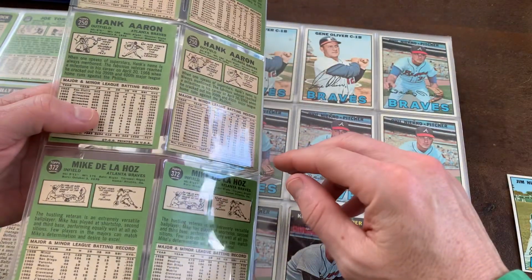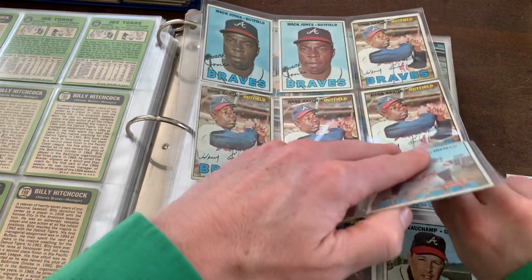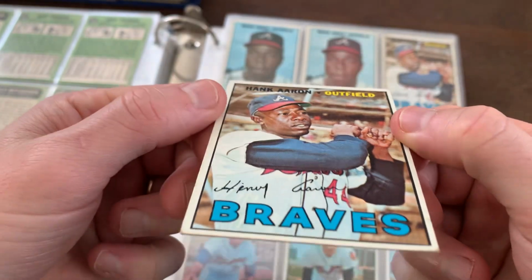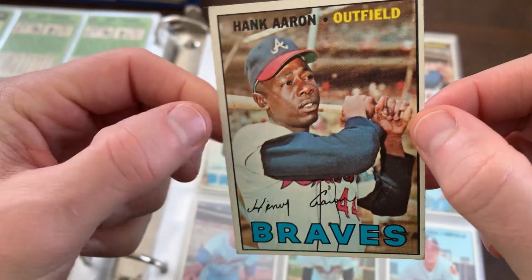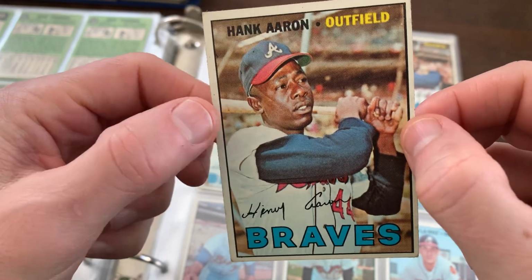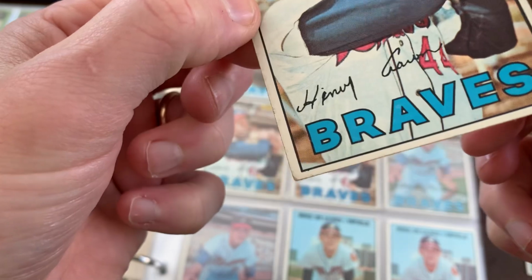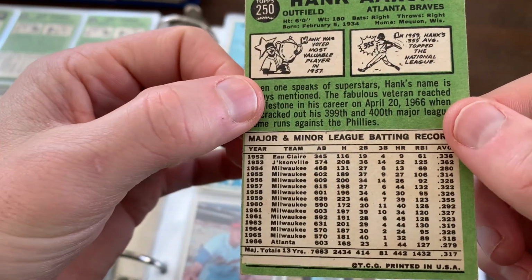Look at the back side of them. I think this one's probably the best conditioned one. Let's take a look at it. So trying to look at the surface. Nothing on the surface that I can see. Centering's obviously a little narrow here on the right, wider on the left. But you can see the soft corners on the bottoms and everything else. So probably somewhere in the 2 range, right?